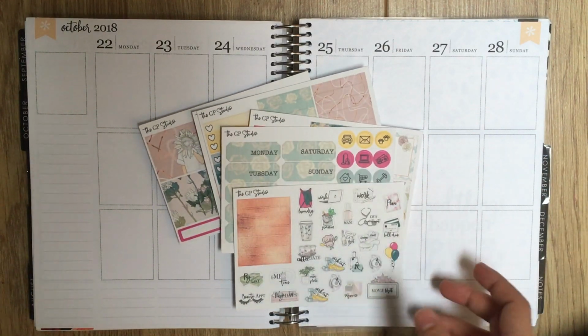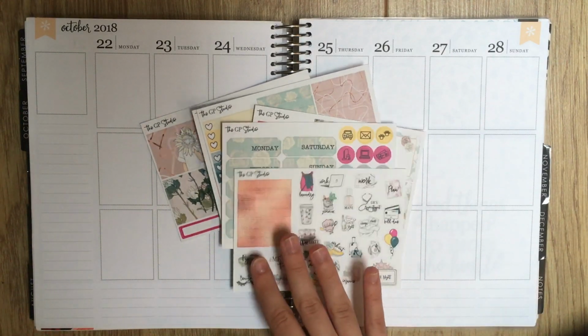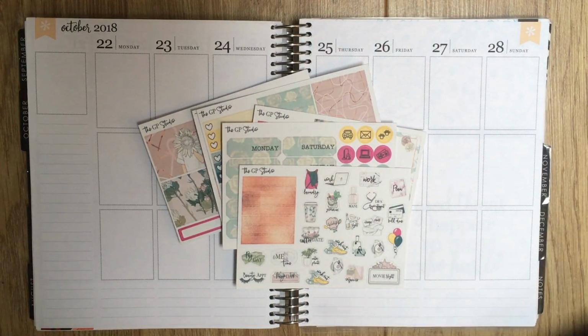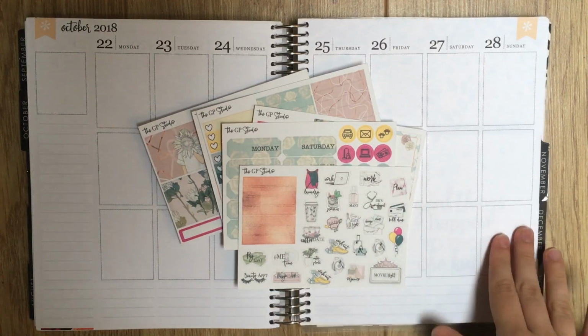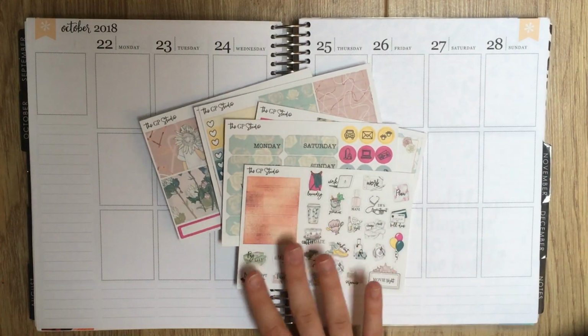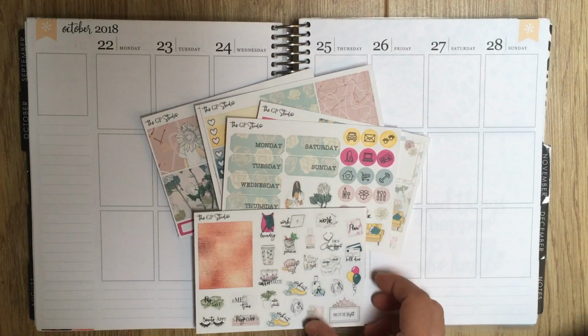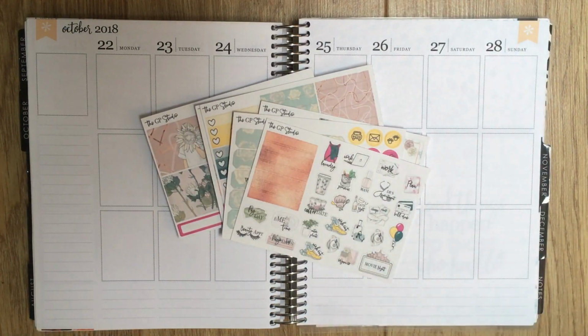And I've always resold the stickers. Whenever I get a sub box, I never use everything in it. So I always take the things that I don't use and just resell those items, which is honestly the only thing that keeps the sub box affordable for me, to basically only be paying for what I'm using.